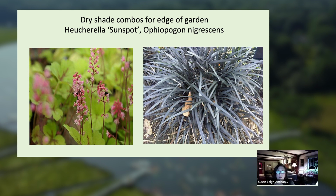It's just a little combination I thought would look cool together. Heucherella or a Tiarella would look good with this Ophiopogon nigrescens, or black mondo grass. If you've ever seen this plant, it's so interesting. One time I saw a picture of a little group of white birch completely underplanted with this black mondo grass. It was spectacular.